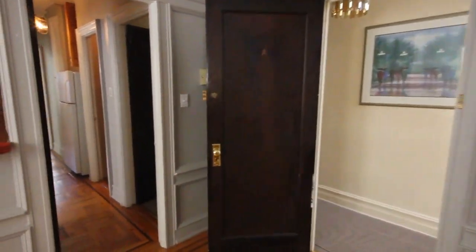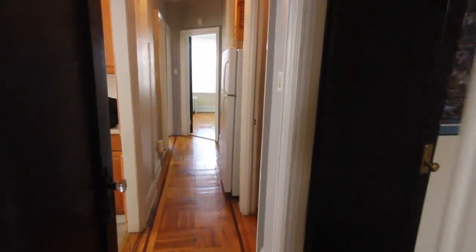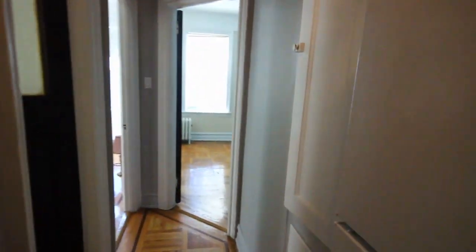As we walk into the hallway, on the right is an actual walk-in closet that goes all the way to the back, and you can store a lot of things in this closet. The refrigerator is off to the right, another small closet, and two bedrooms in the back.